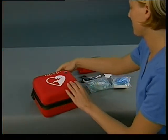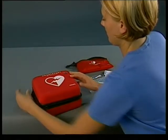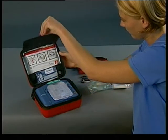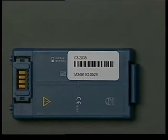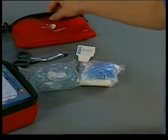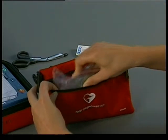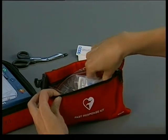Periodically and after each use of the HeartStart defibrillator, you should check all supplies and spares, such as smart pads cartridges and spare batteries, for any signs of damage. Check the use before and install before dates and replace any expired items. Also check to be sure that other equipment stored with the defibrillator, such as rescue breathing barriers, scissors, and a razor, are present and ready for use.